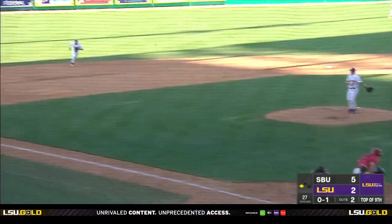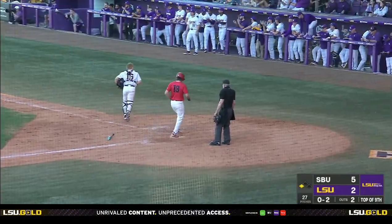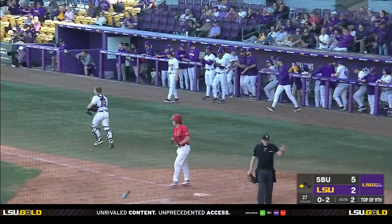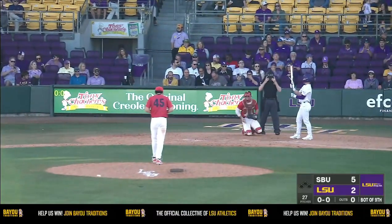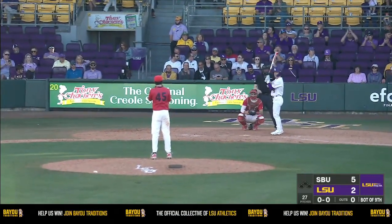Here's a bouncing ground ball to Braswell at short. He'll glove it and throw to first. Another great stretch by Jones, and that will end it for the inning. Make our way to the bottom of the ninth inning. It's a 5-2 Stony Brook lead.